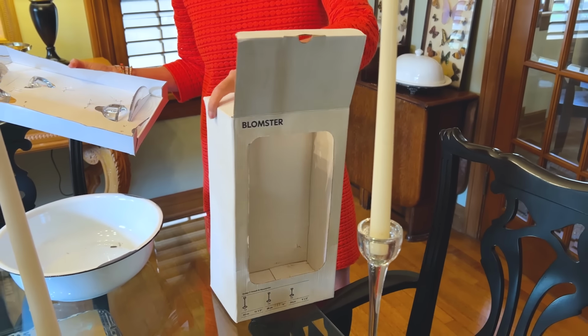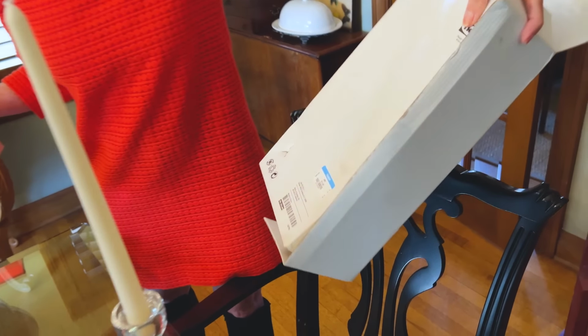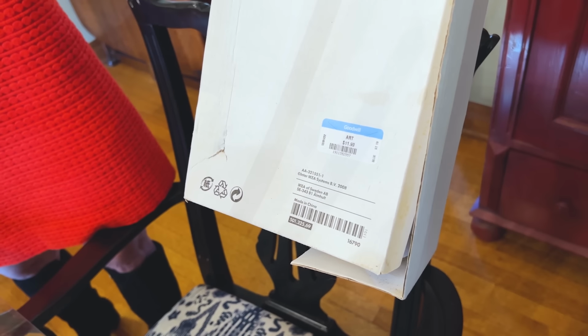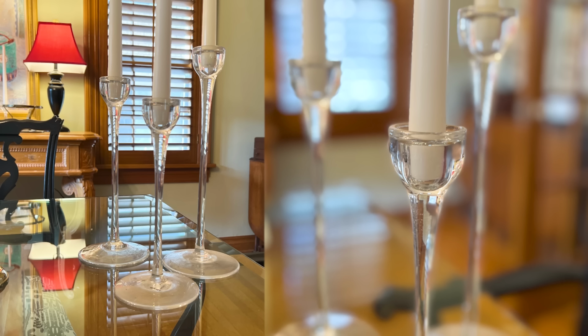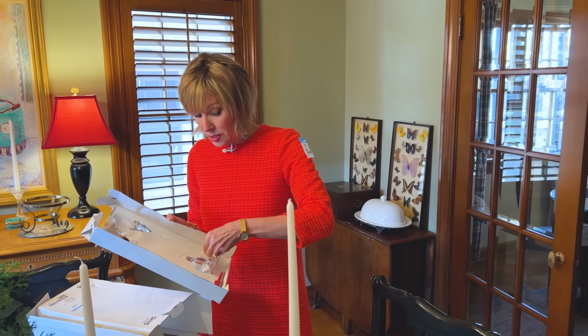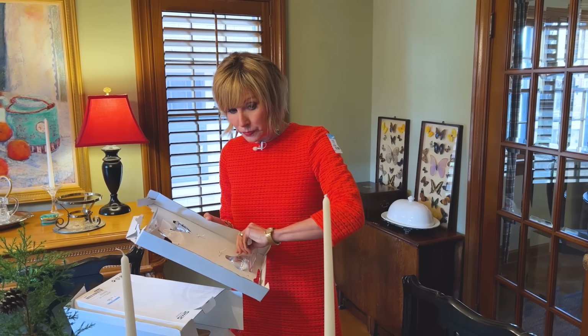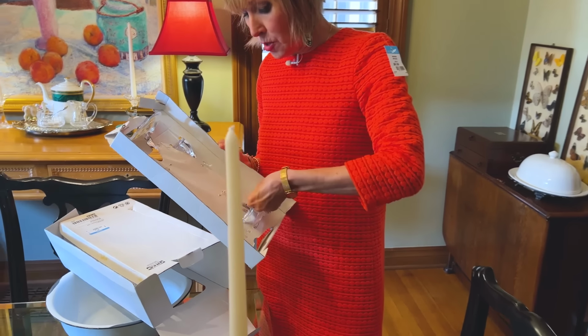This is from IKEA. So you can see right there. So I got these 3 for $11.99, and they came from IKEA. And they had not even been taken out of the box. So I really feel like I got a pretty good deal on them. Now, how will I use them? I think I'm just a sucker for taper candle holders.